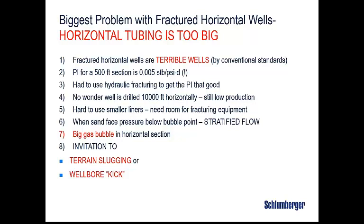Horizontal wells are terrible wells by conventional standards. Just god-awful terrible. The PI for the 500 section is 0.005 stock tank barrels per psi per day. I mean, that's terrible. In a conventional well, the answer would be 110. This is 0.005. This is why we drilled horizontally for 10,000 feet, to expose enough source rock to get a formation contact area. And even when we did that, we had to hydraulically fracture it to get more surface to expose the source rock. We're stuck with the liners. We had to do all this stuff.